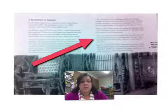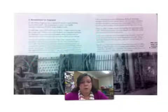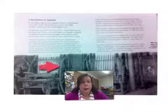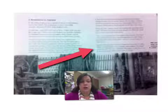Soon, spinning mills and weaving mills were built along England's waterways. People who had once worked at home now went to work in mills. Many of these workers were women and children. No longer could they set their own schedules. No longer could they work at their own pace. Mill owners were in charge.